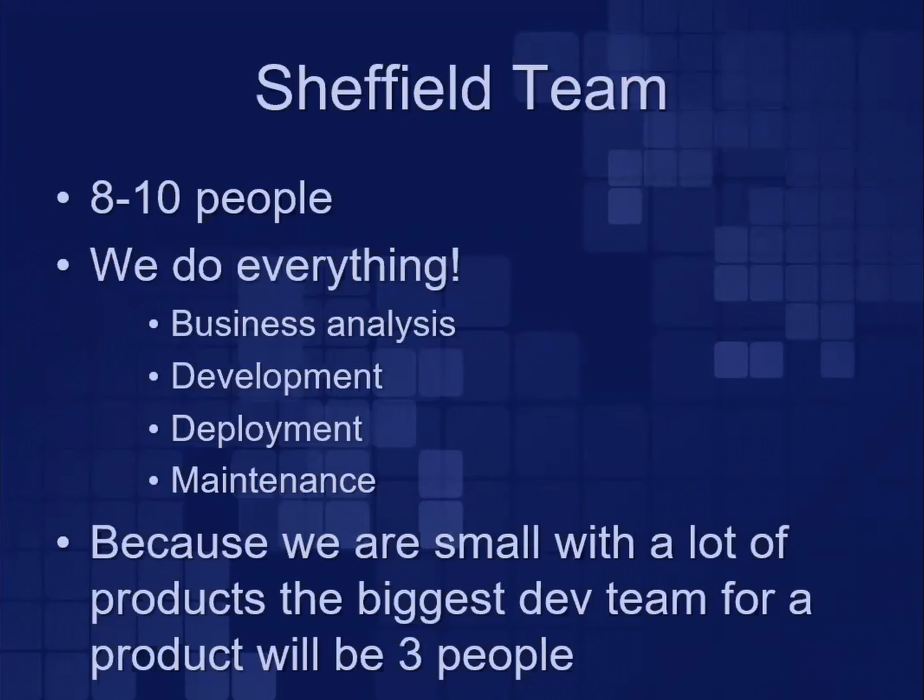And we don't have big dev teams because they're hard to manage. So although we've got 8 people, for any product, even our big ones, which are quite big, we never have more than 3. It takes as long as it takes. People hate that. You'll never meet a manager who likes the answer, I don't know how long it's going to take and I don't know how much it's going to cost. But they have to live with it if they want to work with us.